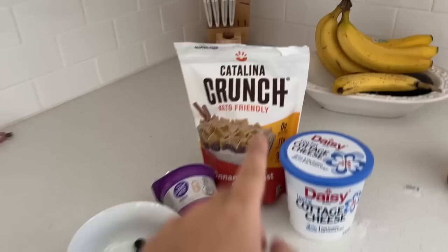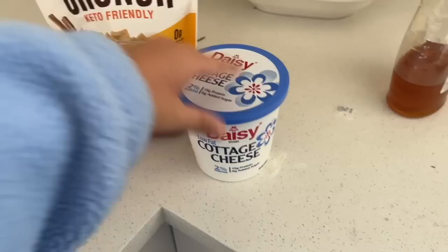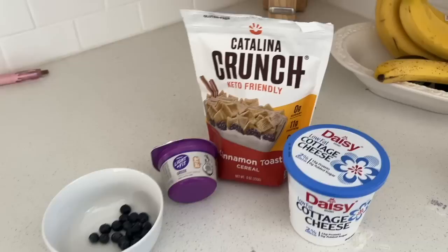It sounds very weird, but we get this. We ordered it on Amazon, but they have it at Costco. The toasted coconut vanilla Light and Fit. So freaking good. Cottage cheese, and you can do any fruit that you want. I'm gonna do blueberries, and I'll show you how much I do of each.